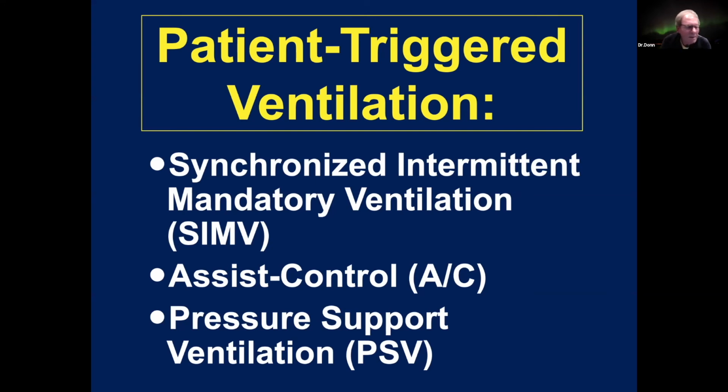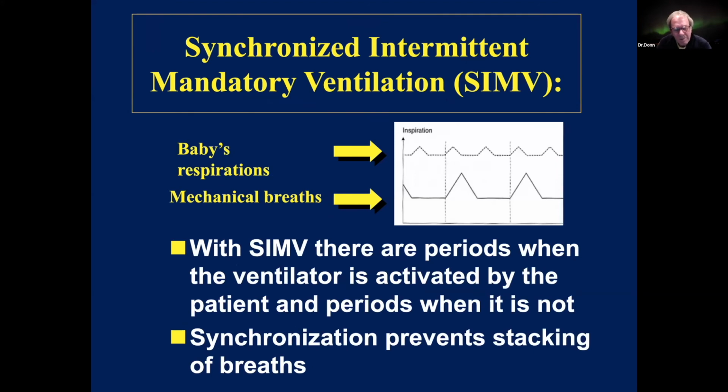Well, it took me about 3 minutes to stop laughing. But then I said to them, you know, if this works, it could change the landscape completely. And the first attempt was with synchronized intermittent mandatory ventilation.